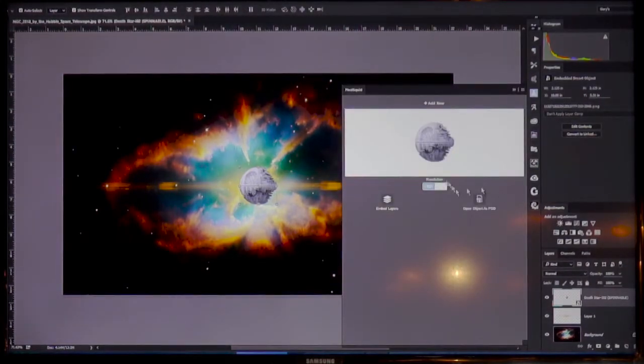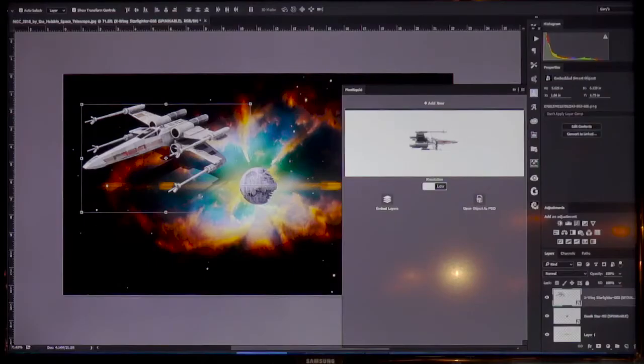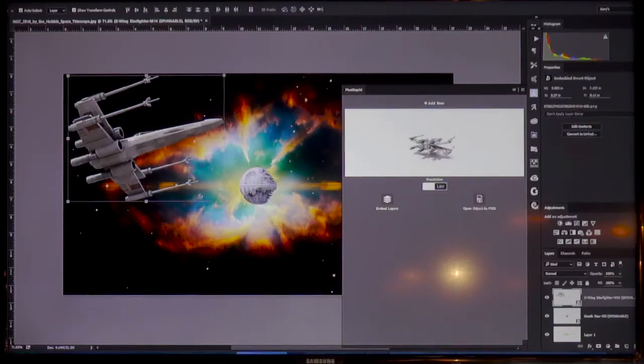Did I understand you correctly that you can rotate the item? Can you also rotate top to bottom? Yep. You can move it any way you want. It's easier to see on something like this than on something that's round. But there's my X-Wing fighter, and in the Pixel Squid panel, I don't know if you guys can see it on the TV or not, but you can see all the different positions I can get out of it.